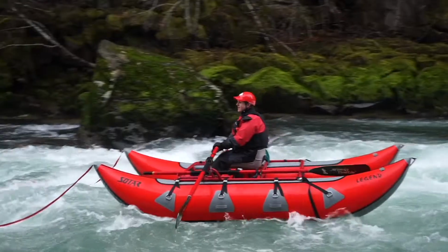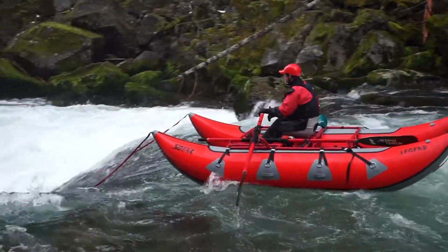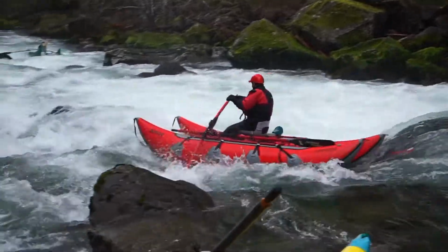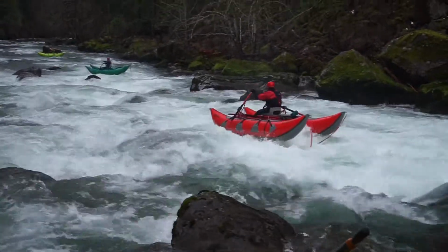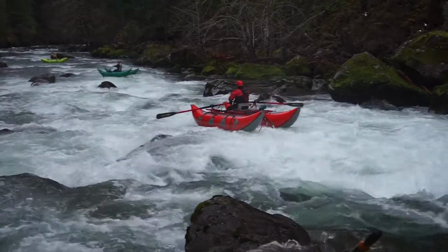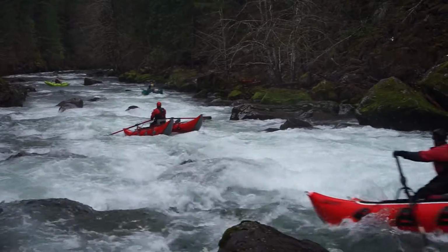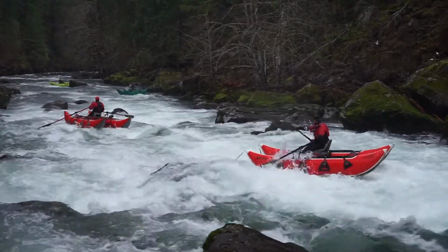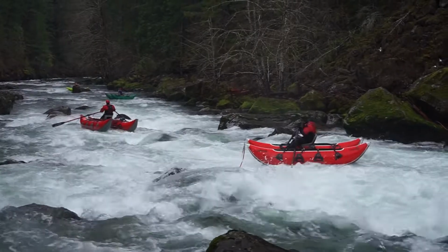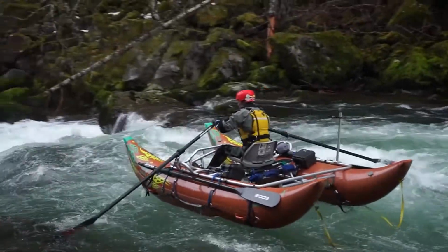This is a Sotar Legend, which is a classic design. They kind of invented this category, the upturned nose category. This one's actually a 13-foot. I was running an 11-foot today, I just don't video myself. It has a long waterline. It ferries really nicely and keeps its angle. This is just a solid boat. It doesn't spin as fast as the other boats, but it definitely keeps its line, which is nice. The Sotars are made of urethane.